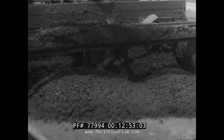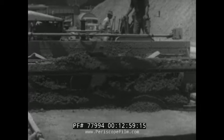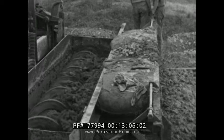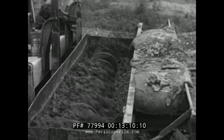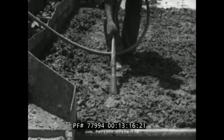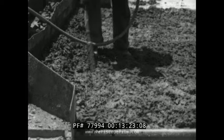Mechanical spreaders were used to distribute the mixed concrete between the forms. Here, a blade-type spreader is in use. Screw-type spreaders were used on many contracts. Note that the direction of the screw is reversed to throw concrete both ways. A vibrating puddler was used on several contracts along forms and along joints to consolidate the concrete at the face of the joints and around load transfer devices.